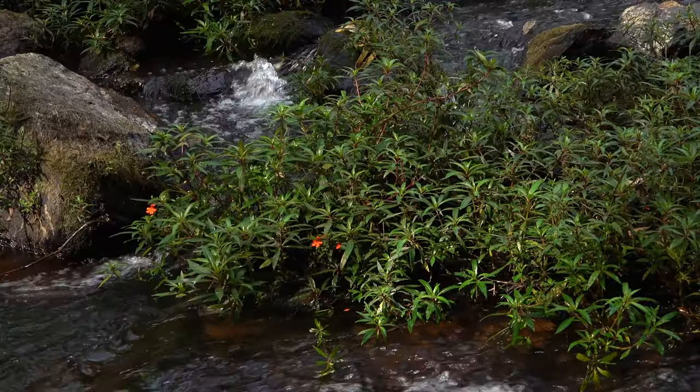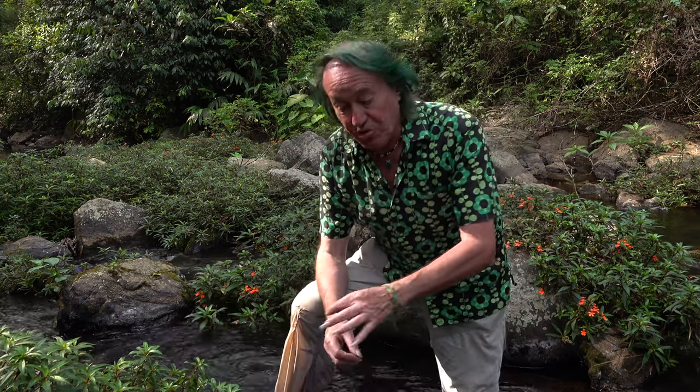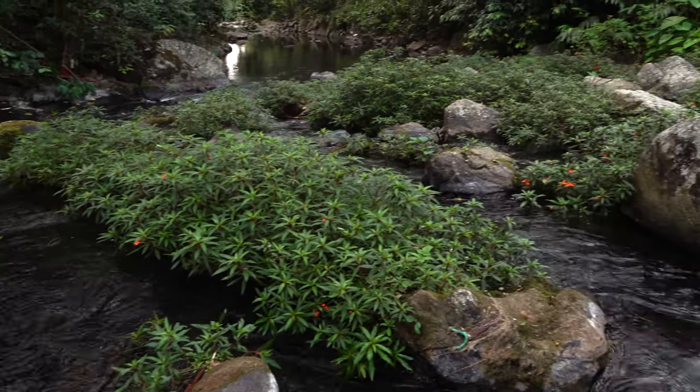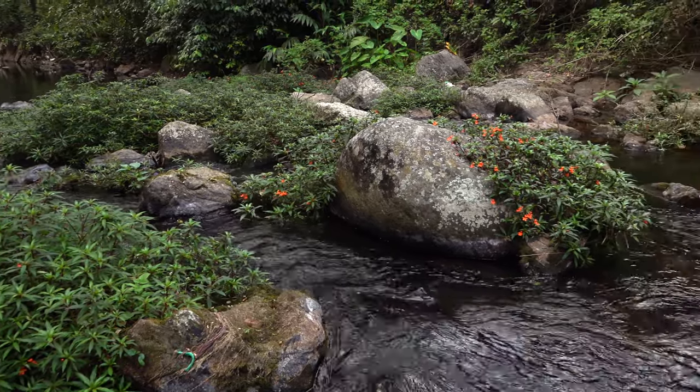So due to this growth habit, we see clearly that this Impatiens, with the stem fixed firmly by adventitious roots to the rocks, is not at all an annual species. It is really a perennial species, and it can withstand very strong flash floods in this fast flowing water thanks to its very narrow and long leaves, which can survive in spite of very strong water current.